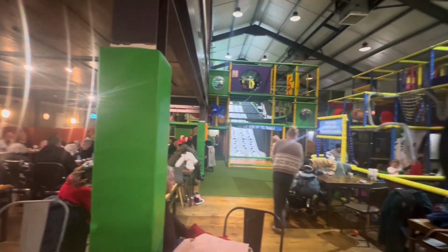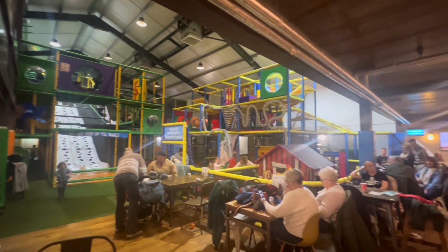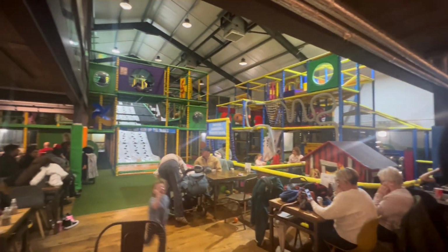This soft play was included, and there is a restaurant and bar in here so you can eat and drink in here if you want to. So we're just queuing now for the elevator to go and see Santa.